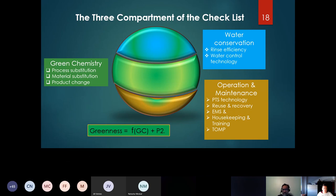Greenness will be a function of what type of green chemistry we can find already in metal finishing operation, and in addition, the extra pollution prevention practices that make a significant impact in the overall operation of metal finishing. And what kind of impact are we talking about?